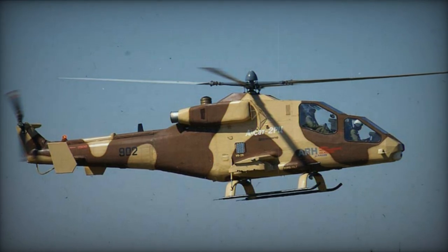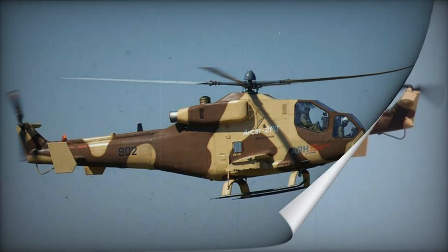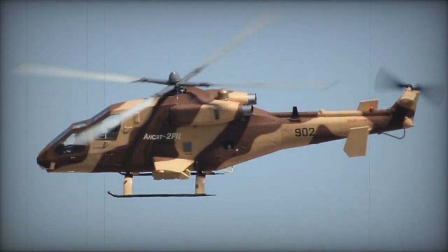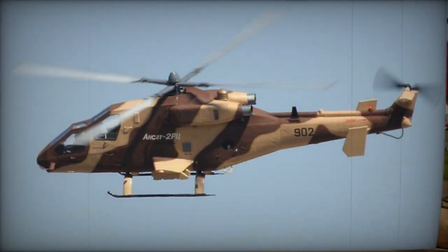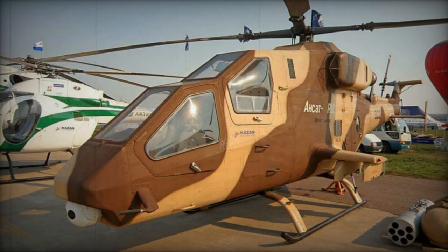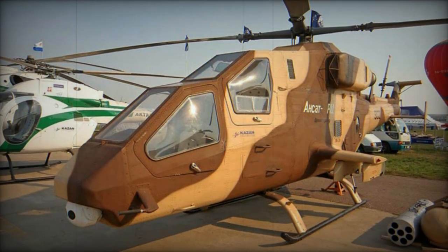A mock-up of this helicopter was first revealed in 2005. A demonstrator was first revealed in 2007. However, the future of this helicopter is uncertain. Currently the Russian MOD has no plans to order this reconnaissance helicopter. Also it received no export orders.